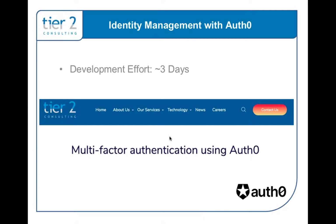I'll put a number up there. The development effort required from Tier 2 to integrate with Auth0 to provide this type of multi-factor authentication was only 3 days, and that's in stark contrast to some of the numbers that Tobias was sharing a little earlier. We do have a blog post which talks in a lot more detail about this particular case study. We'll share that blog post in a follow-up email. But as I say, for the minute, I just wanted to leave it there.